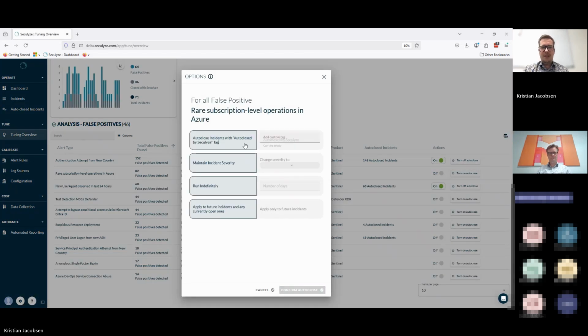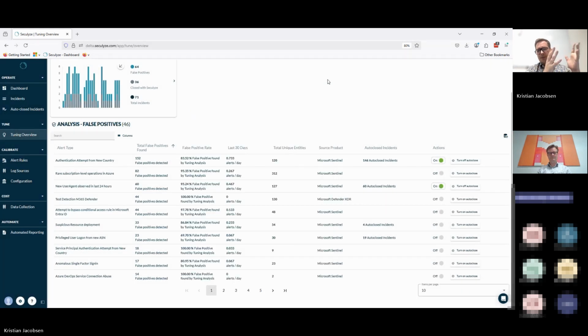You can tag it in Sentinel, and then you can change the severity. You can run it for X days, because sometimes Microsoft's machine learning algorithm can be a little bit tedious if you have a new branch office or buy a new company or something like that. And then you can apply it to future incidents or any currently open ones. So the idea is that we have this funnel, and we close the alerts that are false positives, so you're retaining the undetermined and true positives.